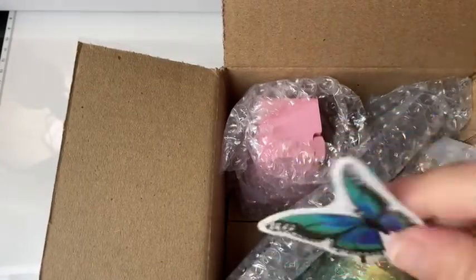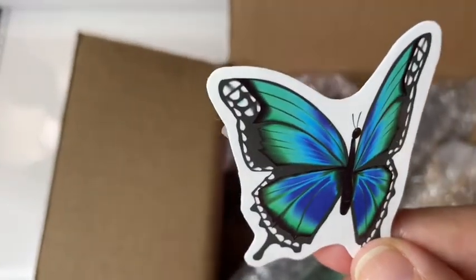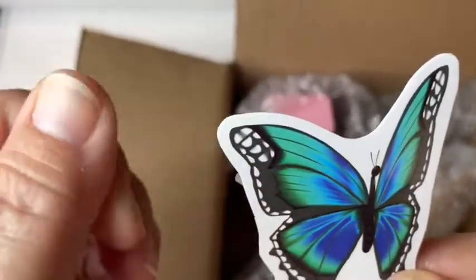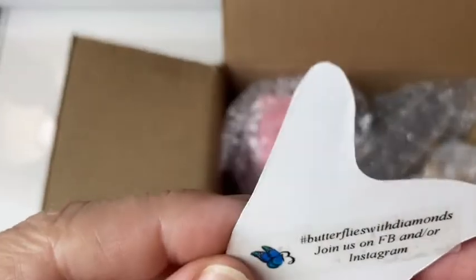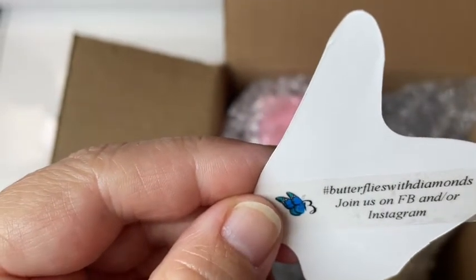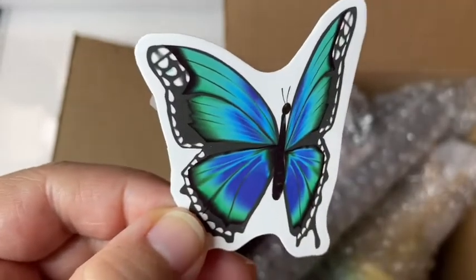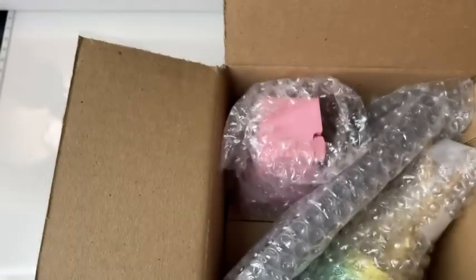Oh, and I love it. Stickers. I love stickers, guys. When I was younger, I used to be a little sticker collector. What did they put? Butterflies with diamonds. Join us on Facebook and or Instagram. Oh, that must be where she gets them. Very cool. Very pretty.